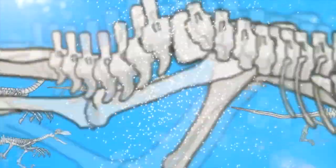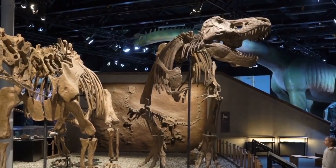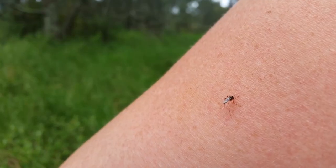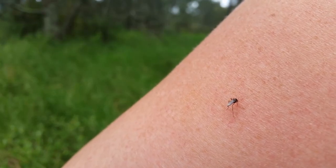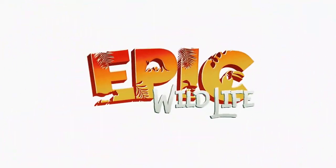They definitely would have been bothering the dinosaurs in the same way they do us, and researchers are now looking at whether they could have been vectors for disease spreading. Some believe the true reason for the extinction of the dinosaurs was a plague or an illness, and it's quite possible that mosquitoes were the ones responsible for spreading it.